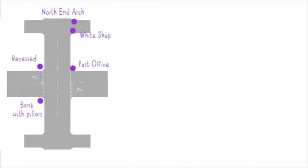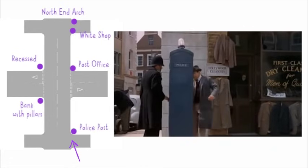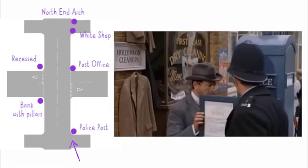Jumping to the south end of the street, the set dressing even featured a police public call post, complete with a door sign familiar to those who know the TARDIS well.